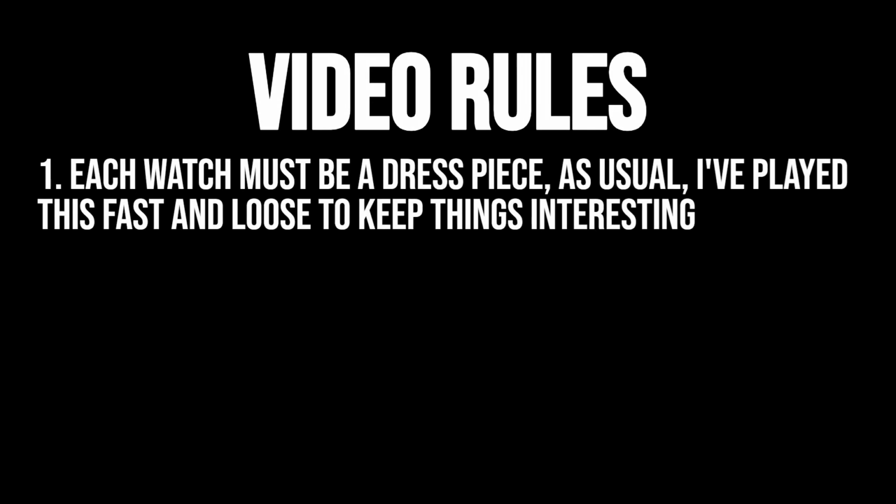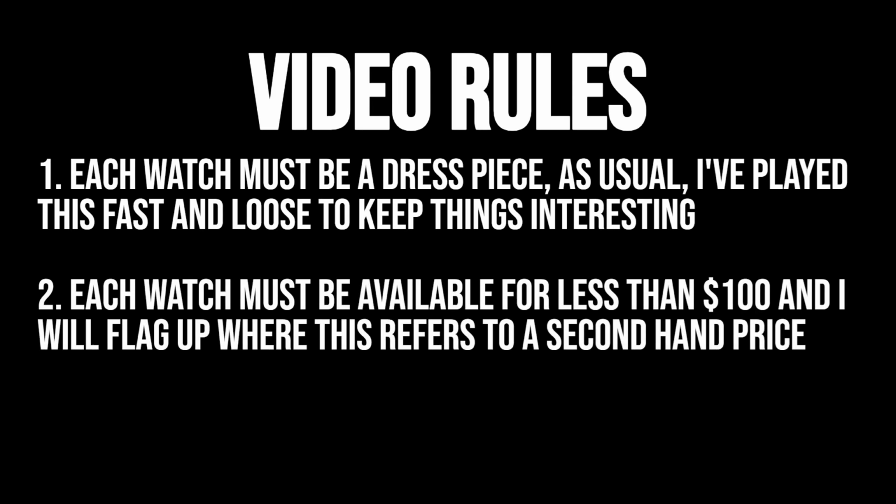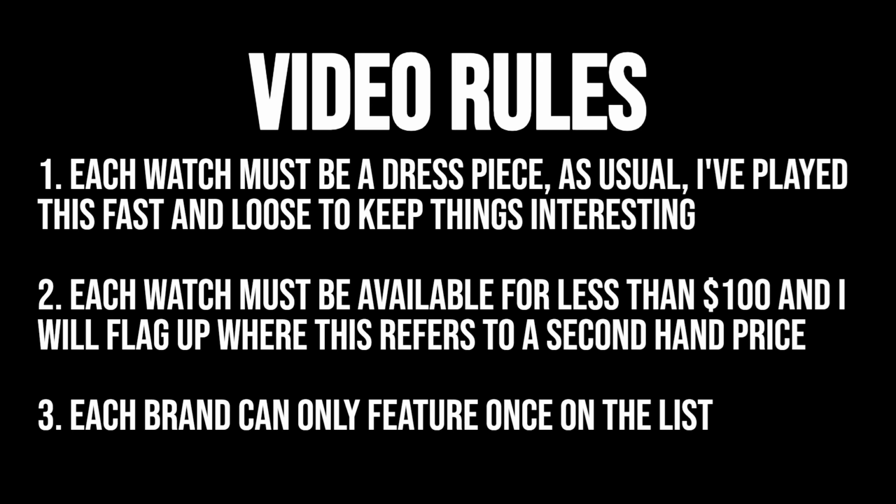You might just want to treat yourself. I've followed a brief set of rules to help guide my choices. First of which, the watches featured must all be dress pieces. Secondly, they must be available at the time of writing for less than $100. Where those prices are based on second-hand pieces, I will flag them up as vintage or second-hand on the title cards. And finally, for the sake of variety, each brand can only feature once on the list. With all that said, let's get into the video.